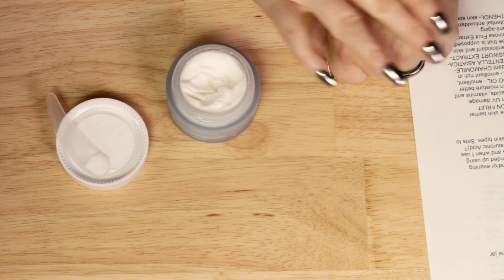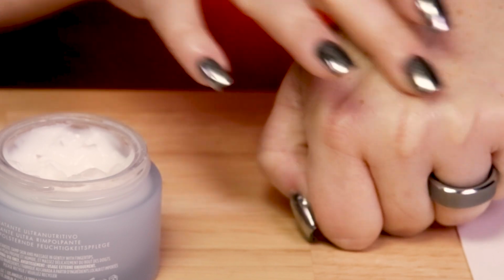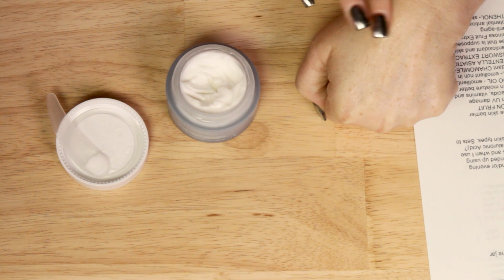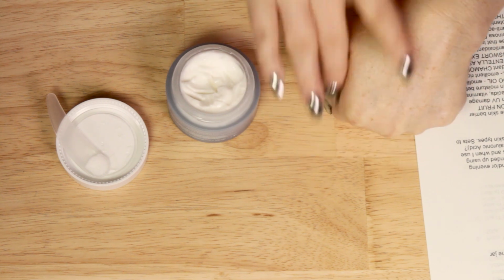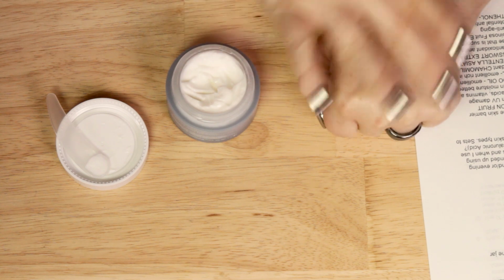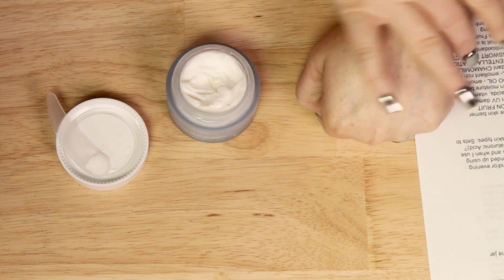There we go. So, very nice texture. It is on the thick side, but actually it has a nice glide to it. You know what I mean? There's a lot of thick things that really take effort to smooth into your skin. This one does not take that effort. It's thick, but glides very nicely.